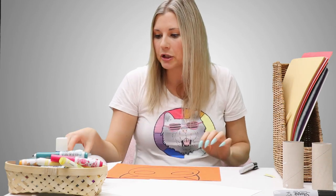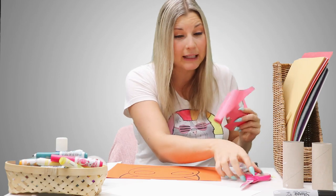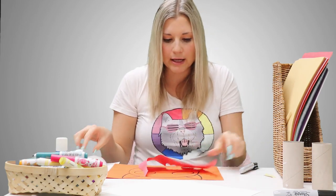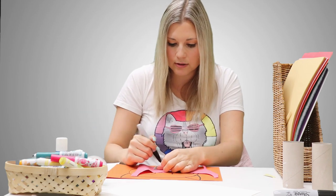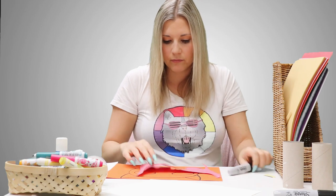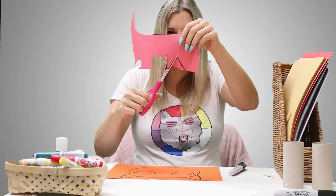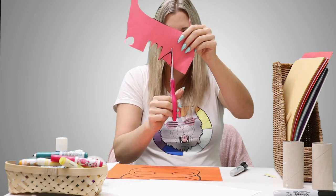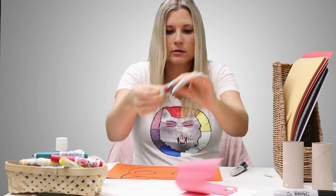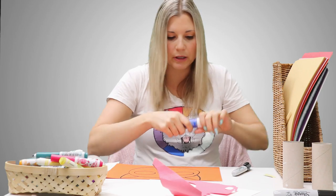We need to give cat a nose. Let's use some different paper. I'm going to use my scrap paper. I always keep my little bits so that way if I only need a little bit, I have some. I'm going to make a triangle for the nose. And I'm going to turn it upside down. Okay, I draw my triangle. And I'm going to cut it out to make cat's nose. Like that. And then I can glue it on. There's my glue.